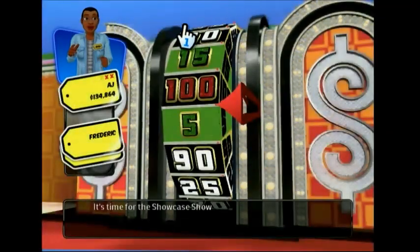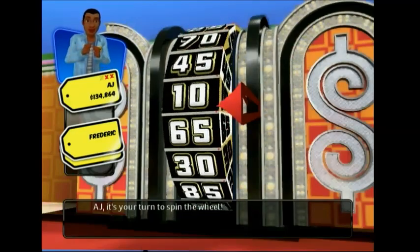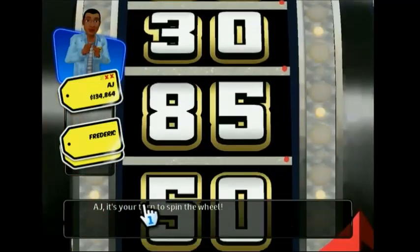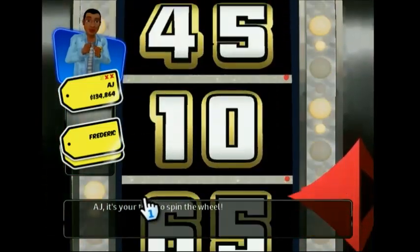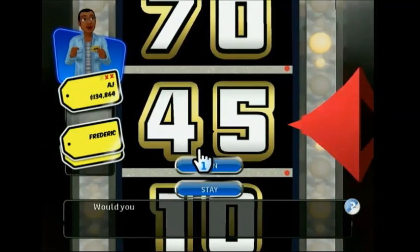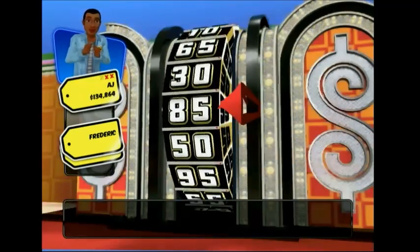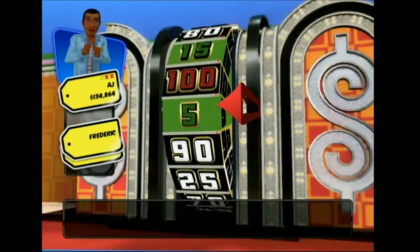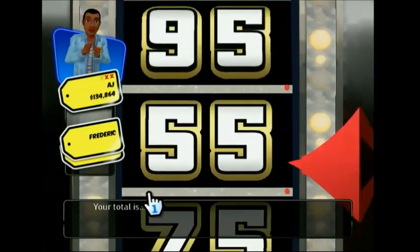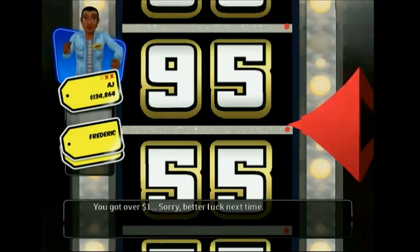It's time for the Showcase Showdown. It's your turn to spin the wheel. $45. Would you like to spin again? Your total is... You got over $1. Sorry, better luck next time.